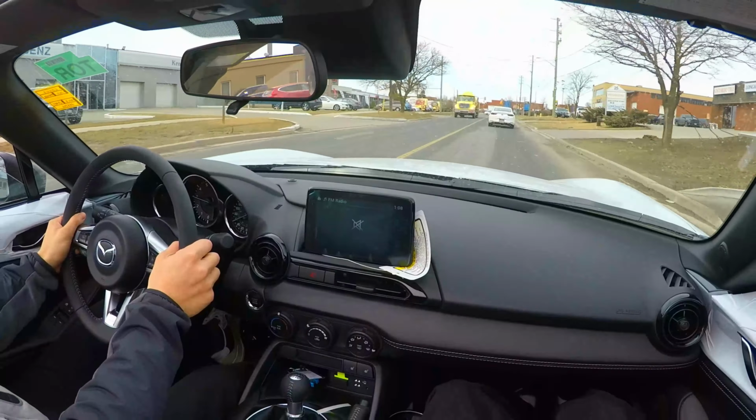That's only 3,000. So it's got a little power, right? Yeah. Do you know what size engine this is? This is a 2-liter putting out 181 horsepower and 151 torque. This is turbo? No, it's an NA. Really? Okay. NA 2-liter.